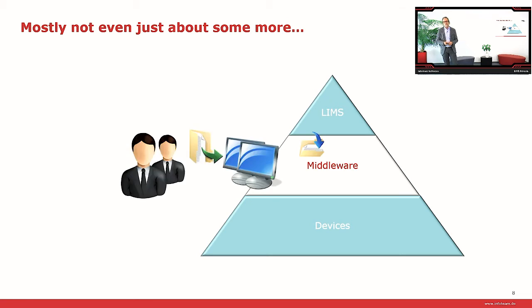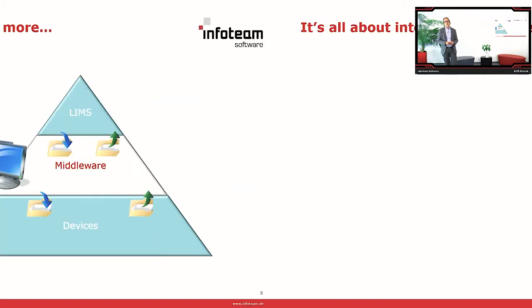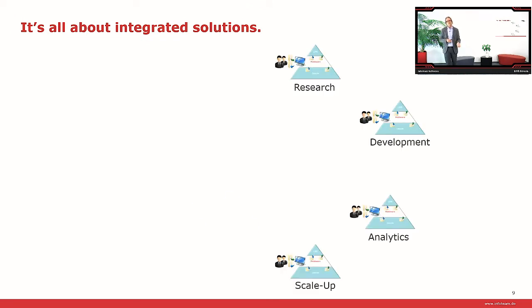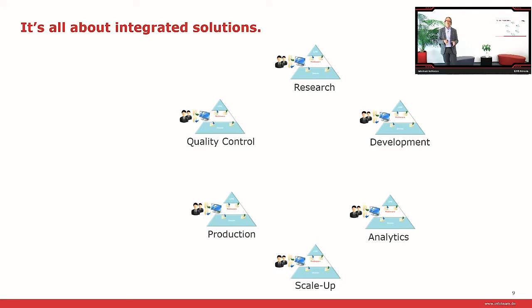But still, even if we have semi-automated processes where a lab operator just orders tasks or gives his validation check, we still have to have some data transfer, and we're not there yet, because what we really want to see is how that works with integrated solutions consisting of different automation islands like research, development, analytics, scale-up, production, quality control, start over again.